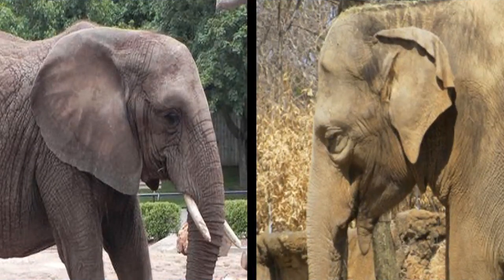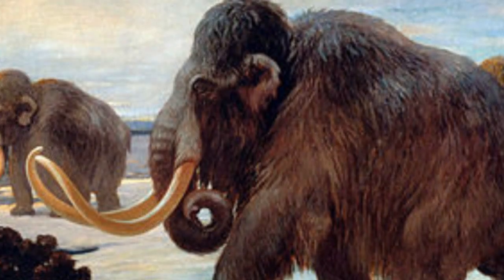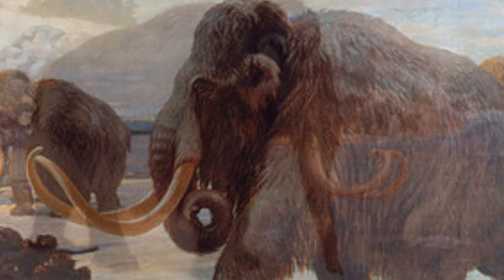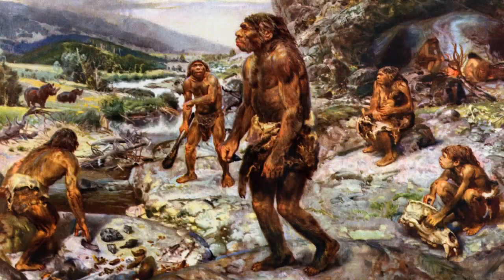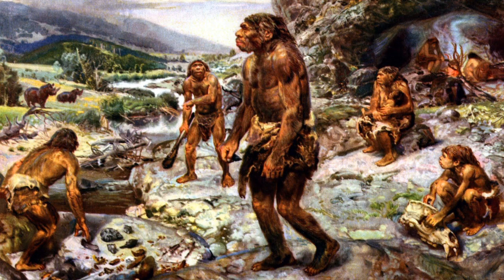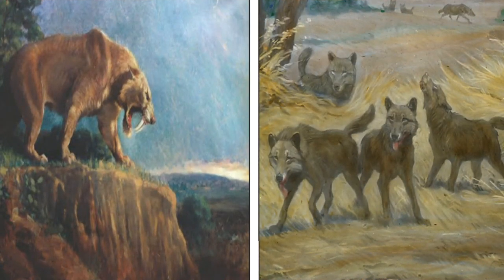Today's elephants have big ears to get rid of excess body heat. Think of them as natural radiators. In freezing climates, mammoths needed to preserve their body heat, so their ears were very small. Like elephants, scientists believe a healthy adult mammoth had no natural predators, except of course for human beings, who hunted them for food and their furs. Saber-toothed cats and dire wolves may have preyed on juveniles.